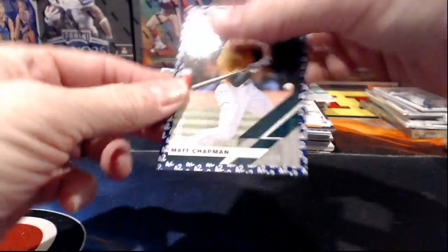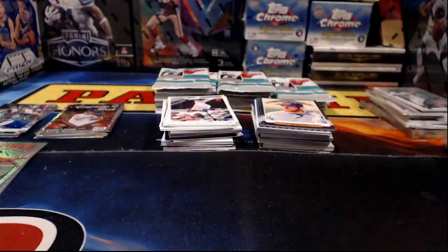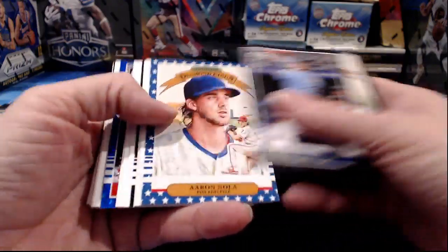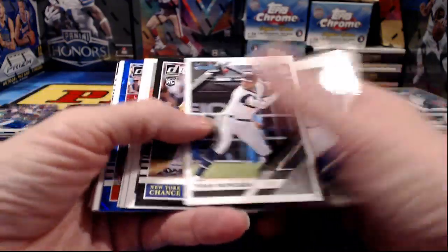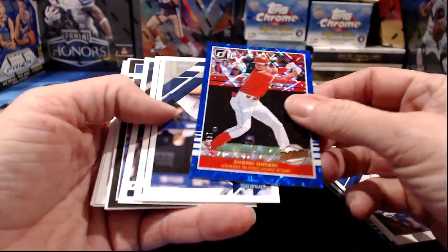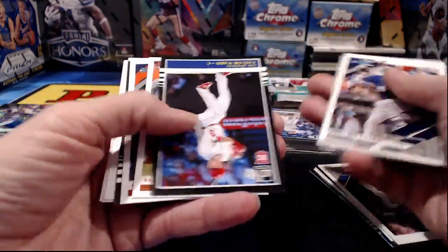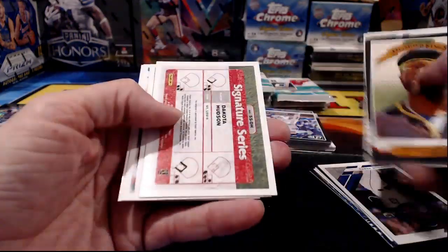Of course, you never know on any given day who you're going to get, but it's a lot of good possibilities. There's Matt Chapman, numbered to 42, Oakland A's. Salute to Jackie Robinson. We're on the last box, by the way. This is last box mojo time. A Shohei Ohtani highlights card numbered to, I believe that said 249.